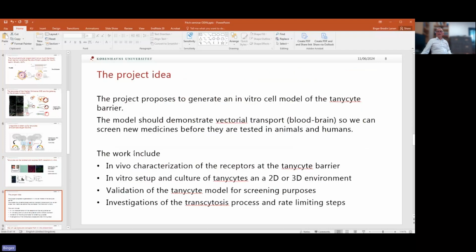So the project idea that we propose here is part of a larger collaboration we have in the applicant group. We would very much like to generate an in vitro cell model of the tanycyte barrier. A model which is tight enough to demonstrate vectorial transport from the blood side to the brain side. A model where we can investigate this transcytosis, where we have the receptors relevant in the median eminence.